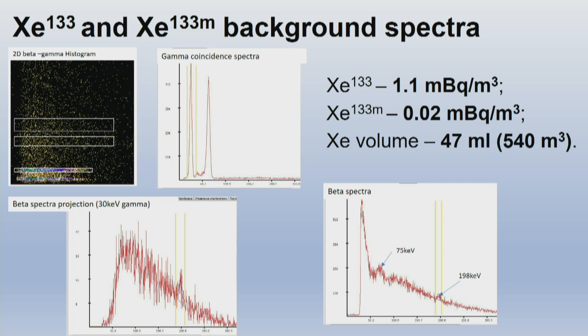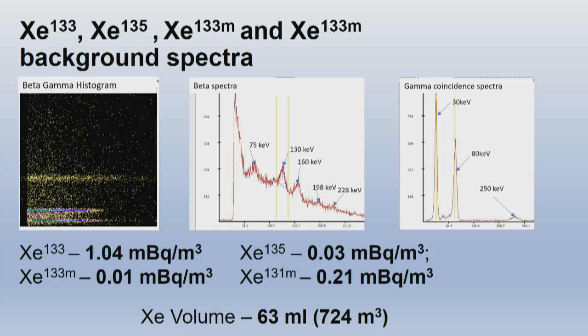The statistical uncertainty of xenon 133 is less than 1%.